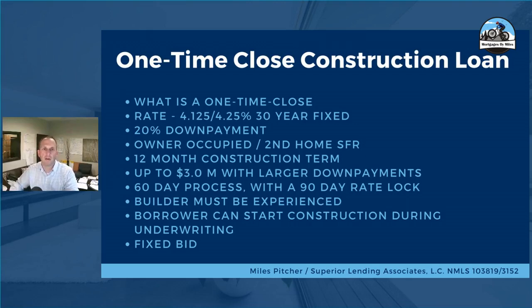It must be owner occupied. It can be a second home, but it must be a single family residence. I will also mention that if you are going to owner occupy a triplex, fourplex, this will work for that. The rate is a bit higher for those triplex and fourplex products.